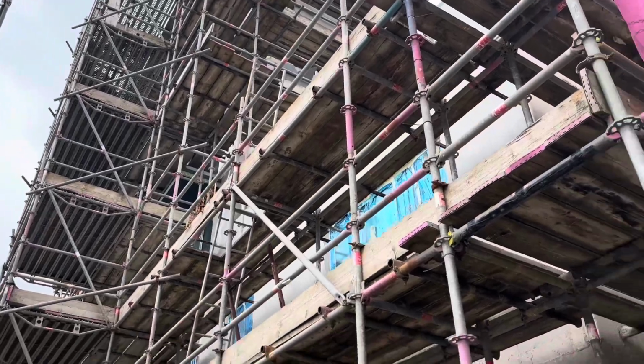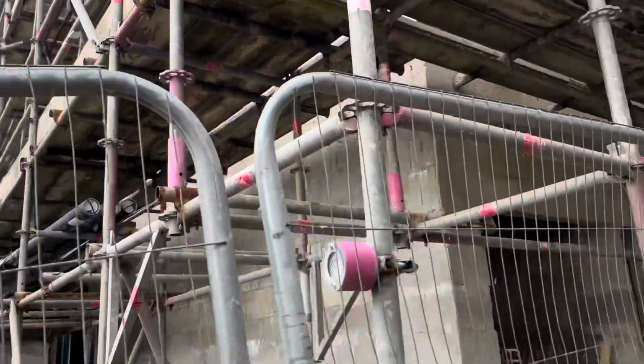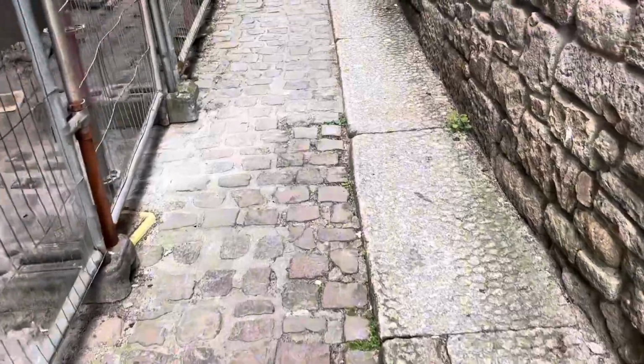Yeah, so quite a lot of work going on around the back still, but it's good to see the front facade all cleared away, with all the scaffolding and scrim all gone. For a long time in Penzance, it looked like nearly every building was under scaffolding and scrim. It looked ridiculous.